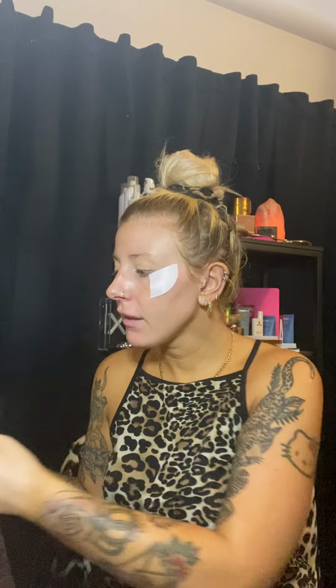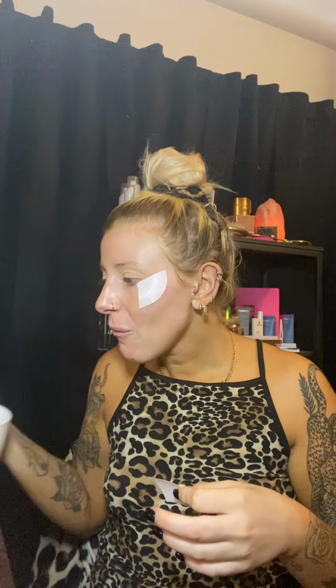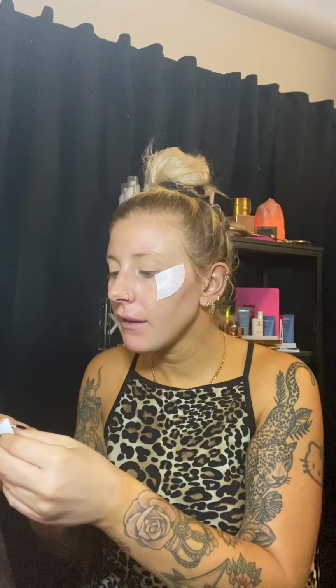And yeah, these have become like an everyday necessity for me, unless I'm going in with something more simple. I'm still drinking my coffee too. I already washed my face. I did not go in with skincare yet, just my toner, just because these have a tendency not to stick as well if you go in like that.